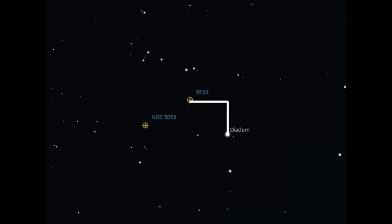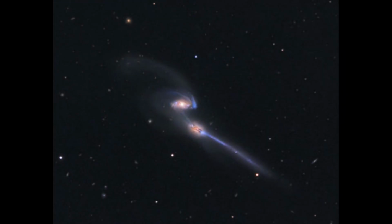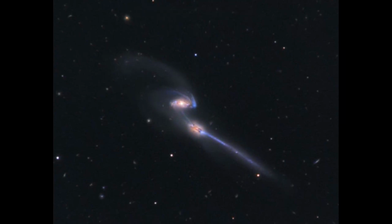Our challenge object this month is a pair of interacting galaxies known as the Mice. Cataloged as NGC 4676, this is actually a pair of galaxies.